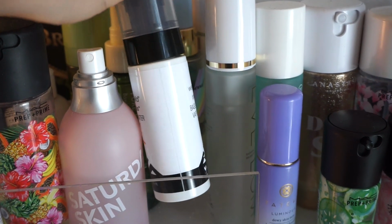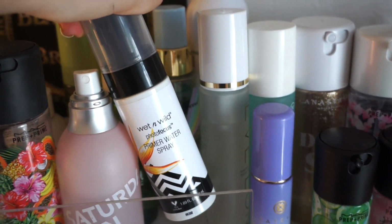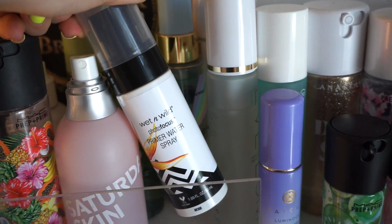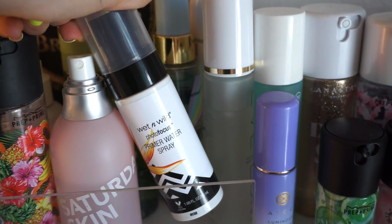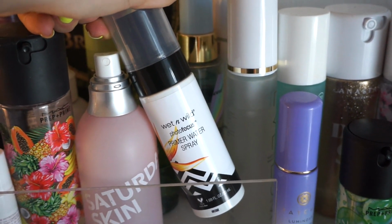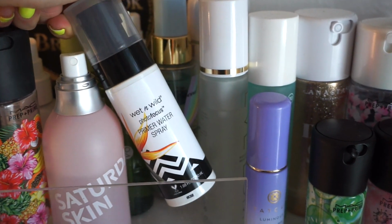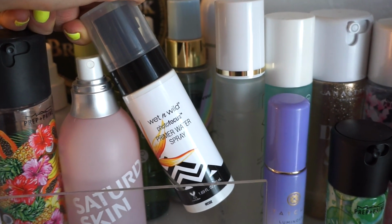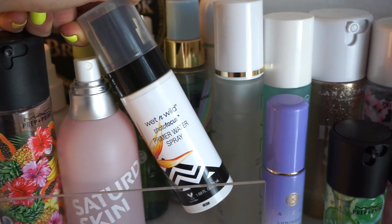I haven't used this in a long time, so I think I'm going to use this as well. It's the Wet n Wild Priming Water. Sometimes I forget to prime my face with priming mist. I do like a setting mist sometimes, and then foundation, bronzer, blush, all that. Then I go back with the mist, but priming mist is really where it's at prior to putting on your makeup. Does that make sense? So I have to remember to use this, just because sometimes if I pull out more than one, I forget.